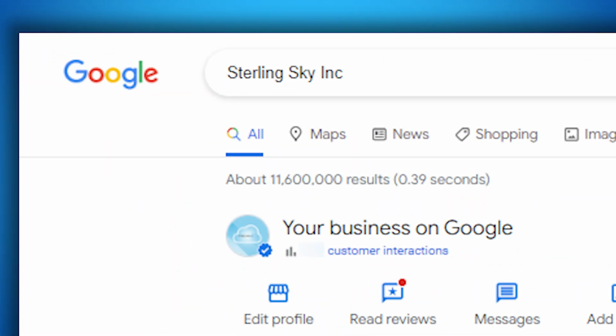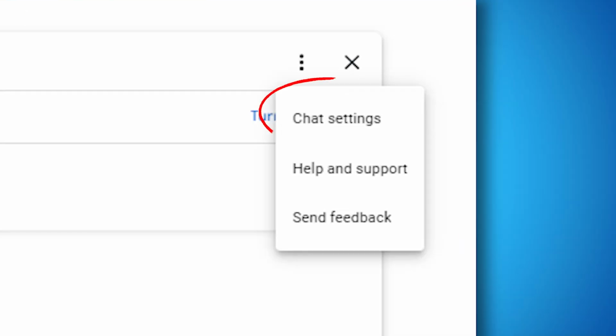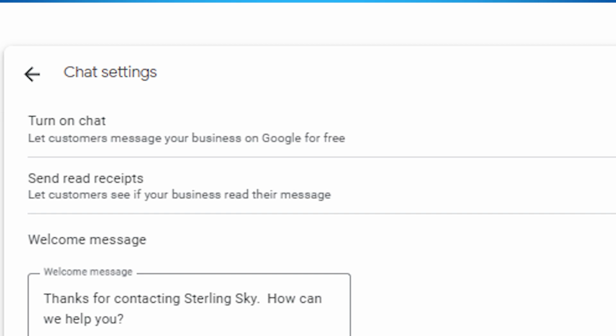Turning the chat messaging feature on is super simple, and you can do this directly through your Google Business Profile management interface. Here's what you do. Locate your listing via search, click on Messages, click Menu, and then select Chat Settings, and then simply toggle Chat to On.